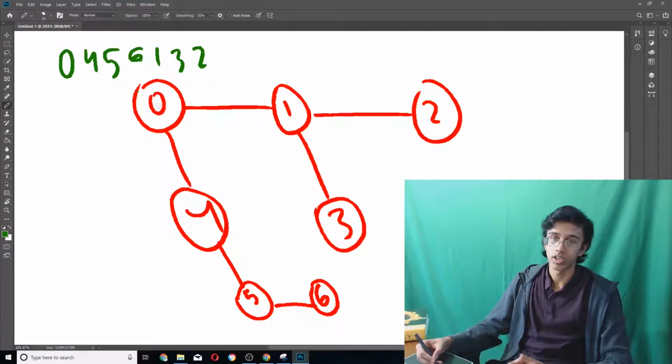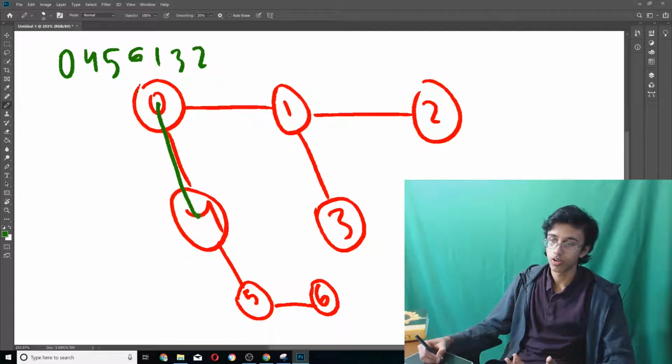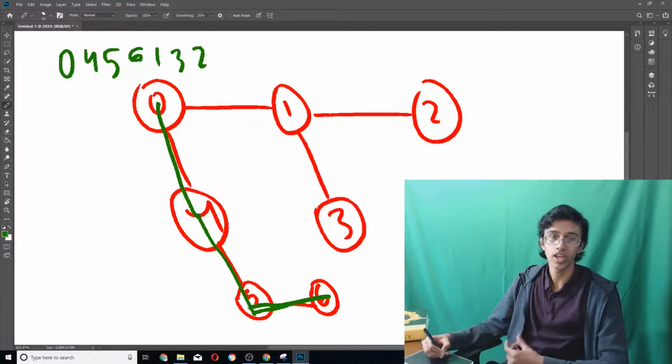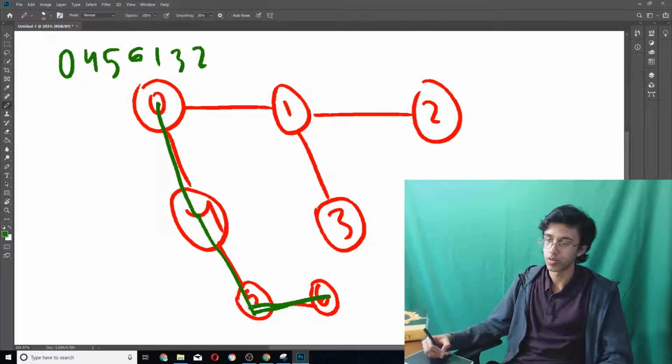Basically what we do is we go here, then we go to the bigger one of its children, then we go to the biggest one of its children, and then we go to the biggest one of its children, and then we go back to the 5. And then we say, is there anything else we could do? No. So then we go back. No. Then we go back.